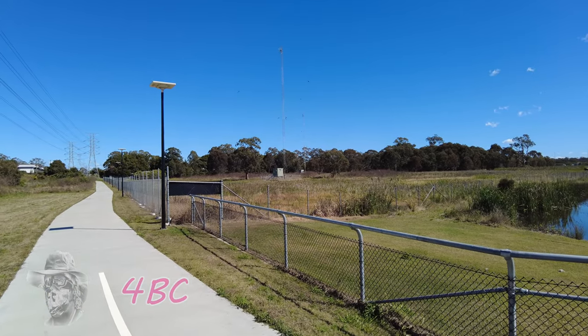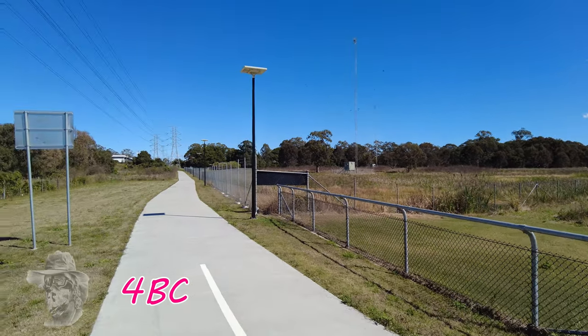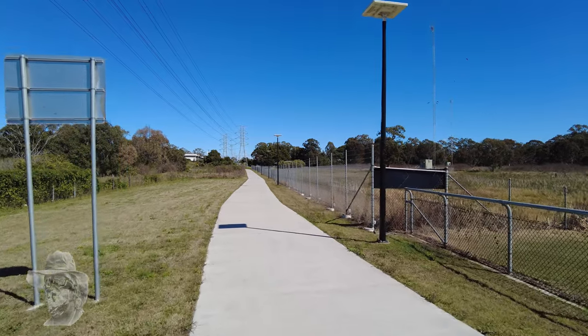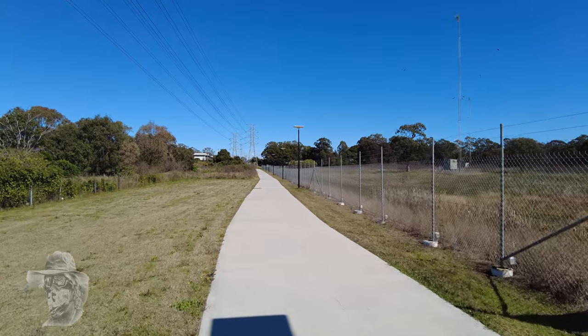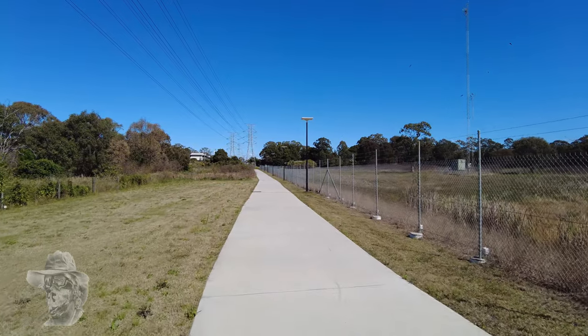I can't remember which one. No, I really can't remember. But this is an awesome path, by the way, to walk through here. You walk through to the back of Nudgee, and lots of lovely wildflowers. It just was a beautiful day. This was a little while ago. I've had this footage for a while. It was back in winter, actually, when it was a bit cooler.